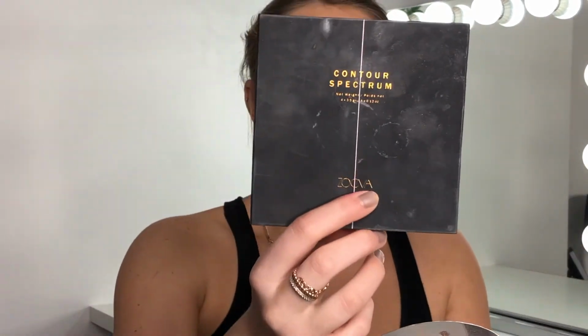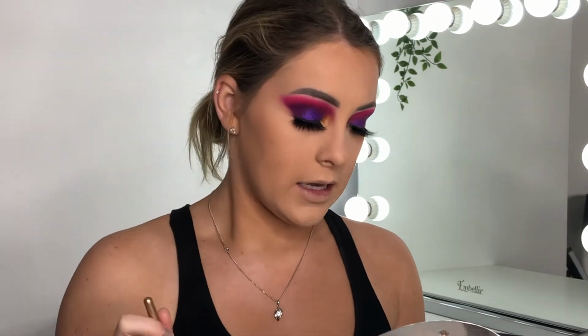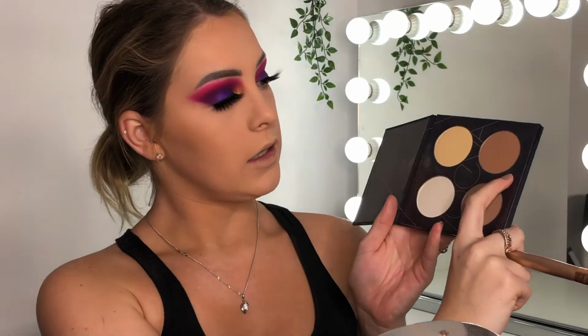So for contour, I'm going to be taking the Zoeva Contour Spectrum. I have had this actually for a while, but I haven't used it. So let's use it today. I'm just going to be taking this brush here. It's by Morphe. It's just like a little roundy curvy brush, and I think I'm going to go in with this color here, CN020.